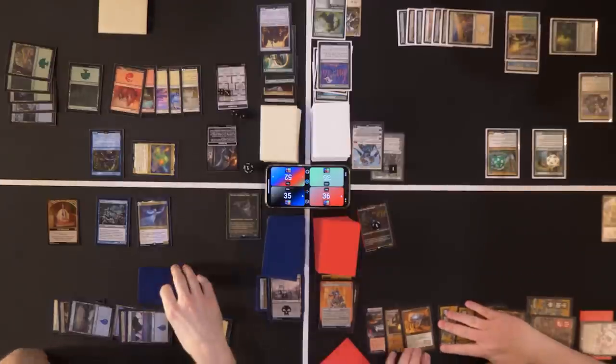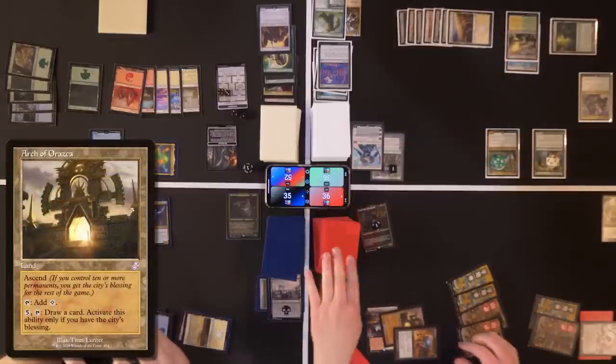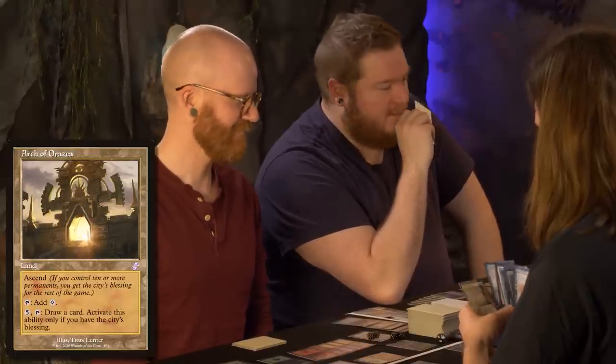End of your turn, I'm gonna pay five to activate Arch of Araska and draw a card. Boy, that's super good, Joe. Yeah, big plays.